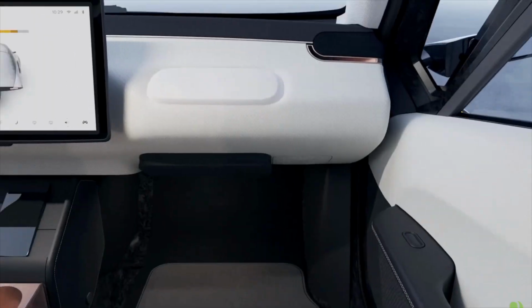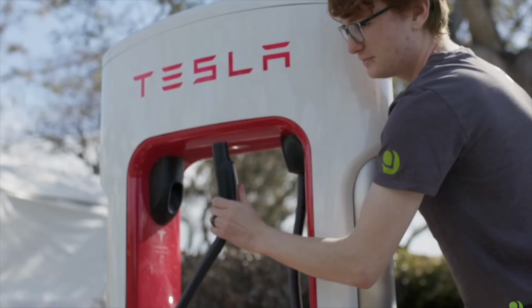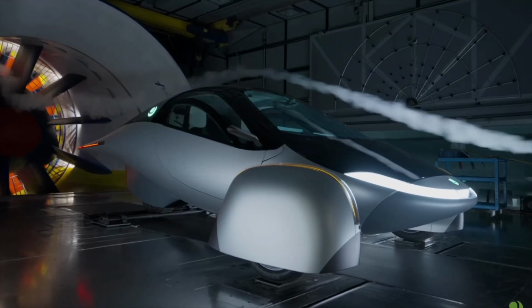I can't wait for this baby to come out. It's going to be awesome. And I'm telling you that they're going to make fast changes in the automotive industry all over the world. And this is one company to invest in.